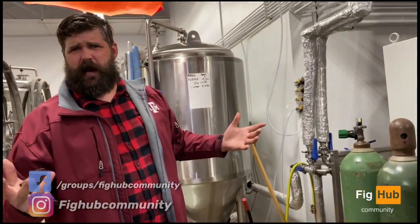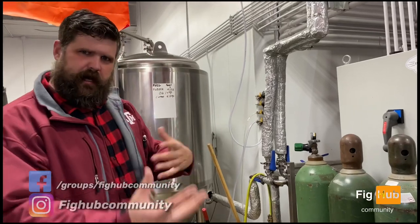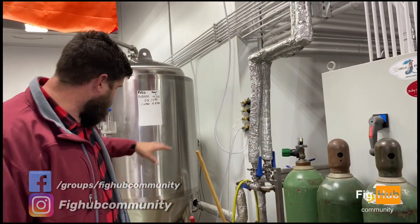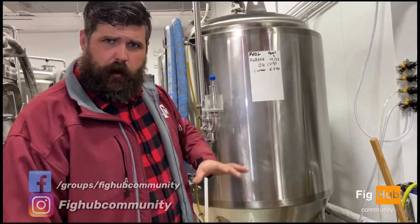So it's all food grade and hopefully it's healthy. But it never touches the product. We use that as a heat exchange to get the beer or the wort down to the temperature we want. At that point in time, we transfer it over here. We already have our yeast pitched.